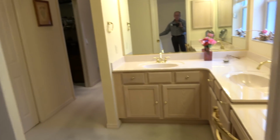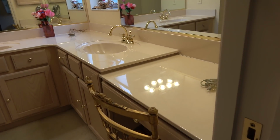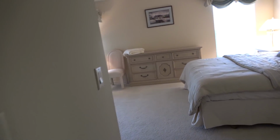So, looks like we need a little bit of caulking touch up around the bottom of the shower floor here. Okay, so that will do it for the master bathroom. And we'll start shutting lights out as we go.